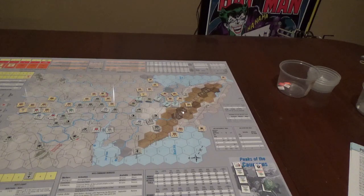Probably, not 100% sure, but I'd say 90% sure, it'll probably be some Flat Top solitaire rule experimentation play. We'll get it out there and actually show how my ideas are working and see if they are working, and we'll go from there.